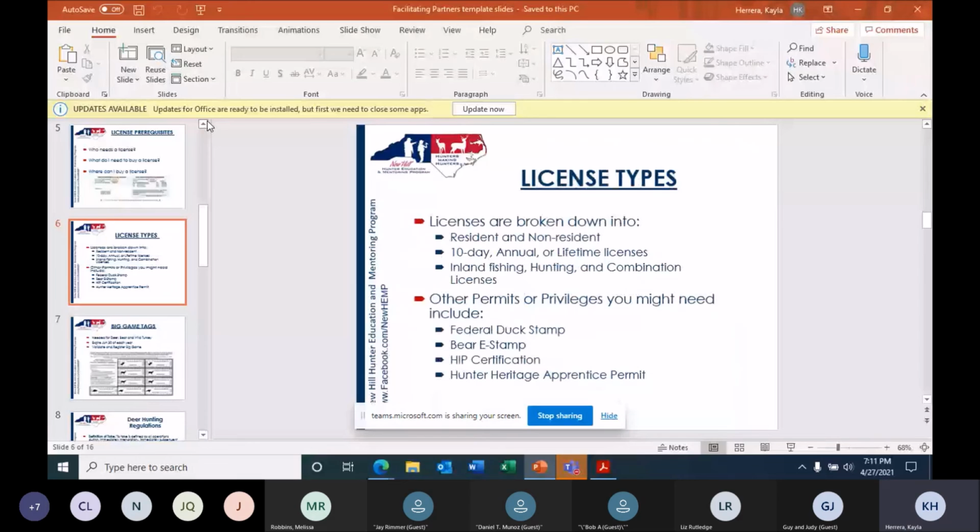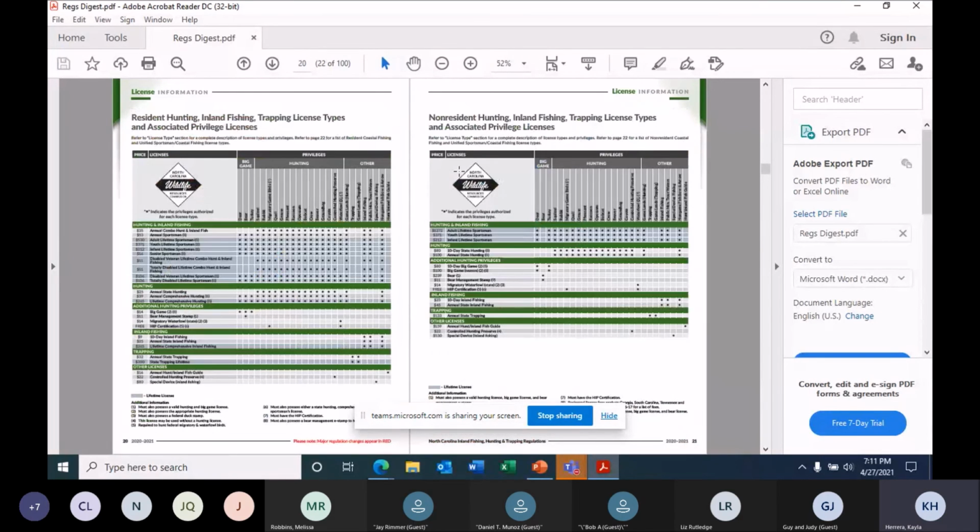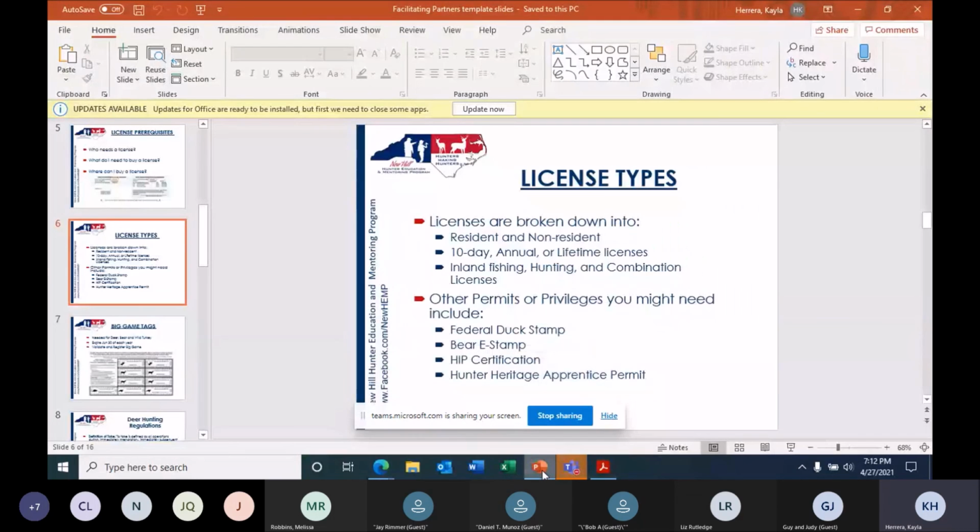So if we go back to the regs book, you can see it's broken down into fishing, hunting, and then all your other stuff. But I like this page of the book because it summarizes all the licenses, and then it shows you what they include. So if you wanted to just big game hunt, all you would need is your big game license right there. If you wanted to do everything, some fishing, some hunting, it's good to get a sportsman license because that includes everything except your trapping. So this is a good reference to look at before you actually go buy your license. I would mark that page, but yeah, that's a good page to look at.